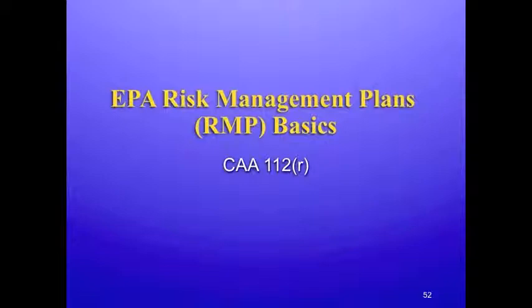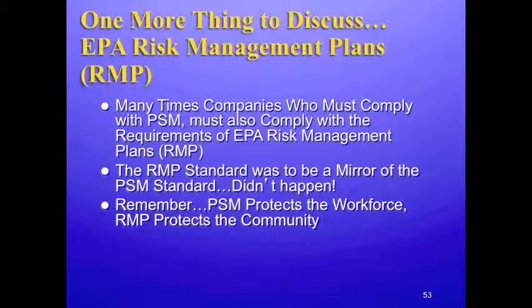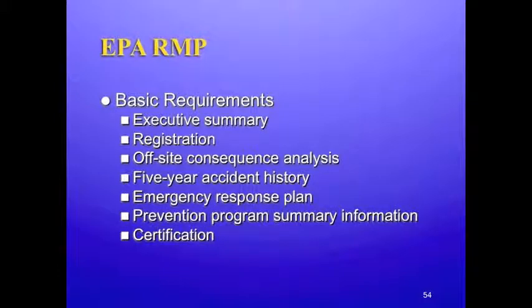As mentioned earlier, in addition to process safety management, companies may also be required to comply with the EPA risk management plans. Remember, the risk management standard was supposed to be a mirror image of the PSM standard, but it didn't happen. Risk management plans protect the community, while PSM protects the workforce. The basic requirements of a risk management plan for EPA include an executive summary, the registration process, off-site consequence analysis, the 5-year accident history, emergency response plans, prevention program summary information, and certification.